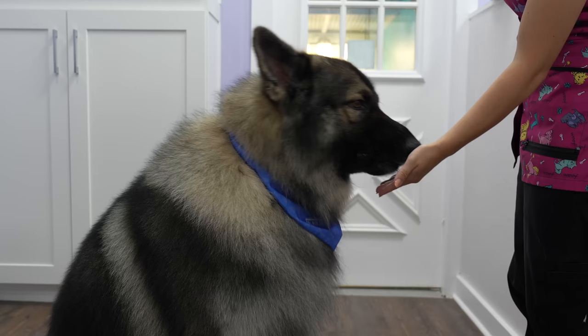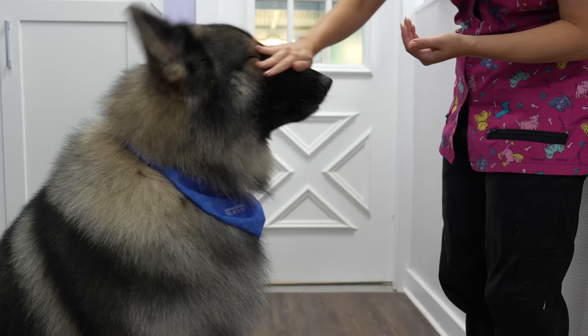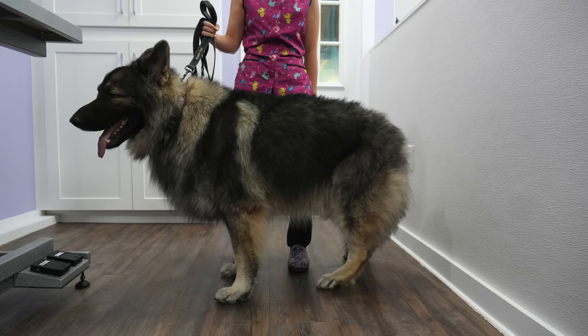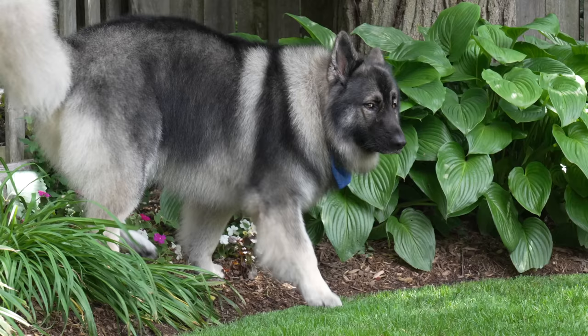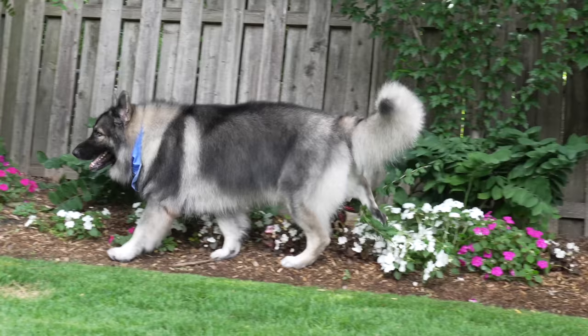Good boy. Who's a good boy? Good boy, Blitz. Got hairs in your eyes. Now go outside. This is what he looked like before, and after a little bit of magic, this is what he looked like after. I let him outside and we got some majestic shots of his cute little trot and his stunning fur blowing in the wind.